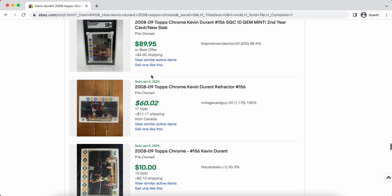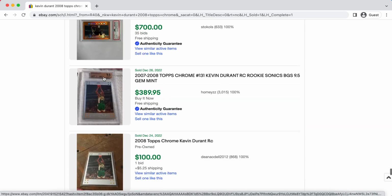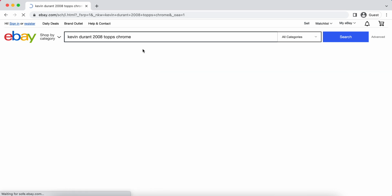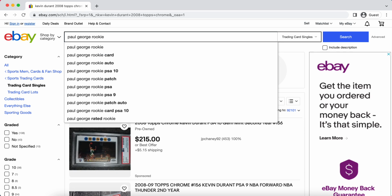Now, this is one of his more affordable options, so people who cannot quite afford his rookie year Topps Chrome usually are going to go towards his second year Topps Chrome. It's a great look. Like I said, it's a very iconic set, so I just believe it's a card that's going to have a lot of demand on it.